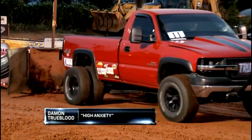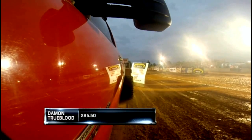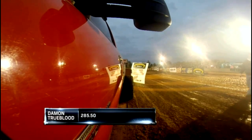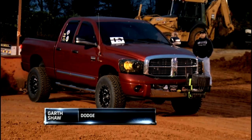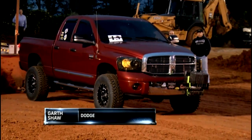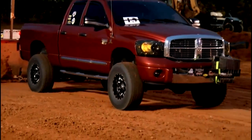Let's go now with high anxiety, Damon Trueblood. Well, the anxiety is high because there's a big Dodge in the lead, a guy that's never won before, and Damon is going to continue to be that guy that's never won before. Going to come up way short. They're having trouble getting past 300 feet. This track is hooking, but some of them are bogging down for some reason, so Garth Shaw will take a shot at it.